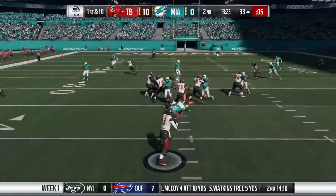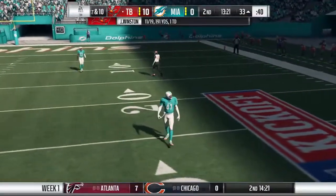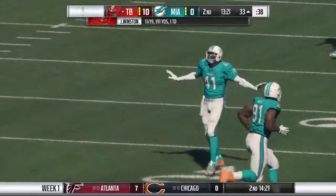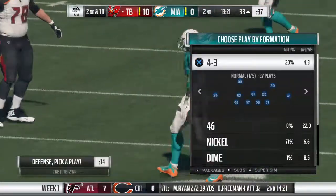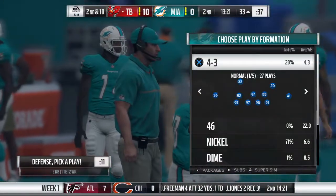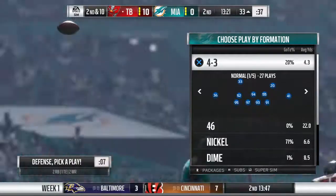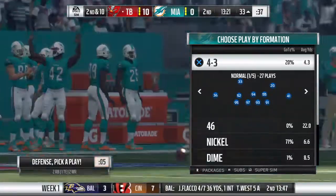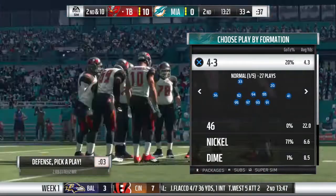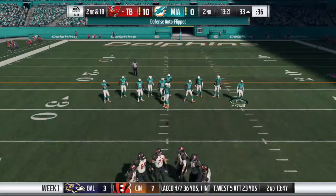They go play action here on first down. And it pops free. The collision there jarred the ball loose and brings up second down. It's a lot of contact going on there, and in the end, unable to keep two hands on the football and bring it into his body. Everything looked pretty good until the finish. So 2nd and 10 here.